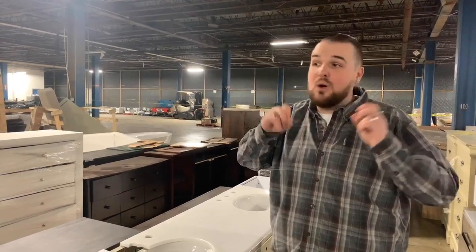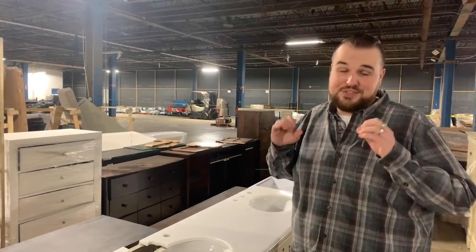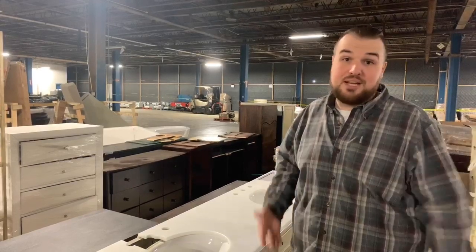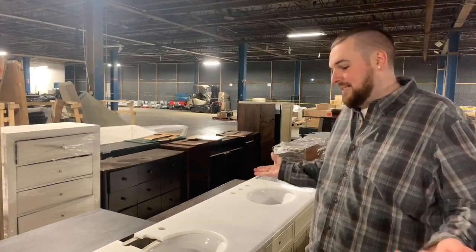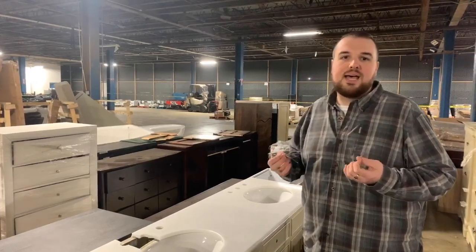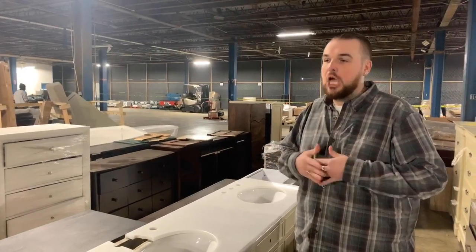Guys, as you're looking at these pieces, you're going to be like, well, that has scratches, or that's damaged, or it's missing a leg, or whatever it is. Just keep in mind while you're looking through here that it's $75. And some of these pieces retail anywhere from $200 up to $5,000. So for that price, you can invest a little bit of time, a little bit of money, and make a lot of money.